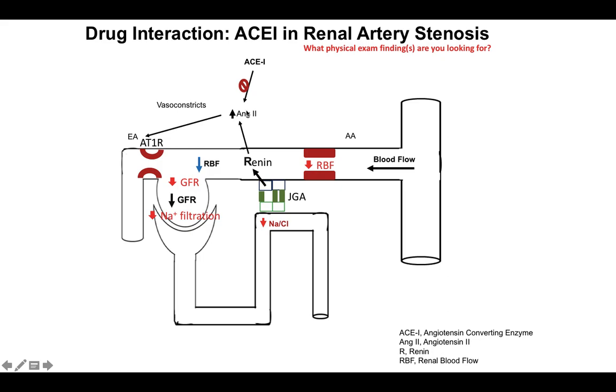So normally angiotensin 2 acts at the efferent arteriole as a vasoconstrictor, and it does this to maintain the GFR. However, if you give a patient with renal artery stenosis an ACE inhibitor, you're going to block the production of angiotensin 2, and rather than seeing vasoconstriction at the efferent arteriole, you're going to see vasodilation, which rather than maintaining the GFR is going to further decrease it.